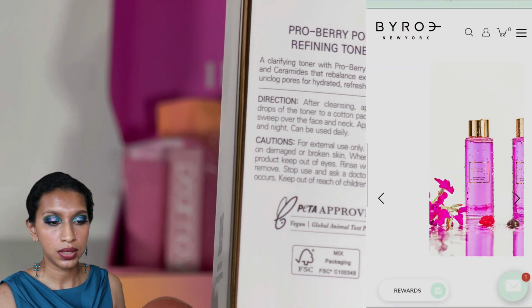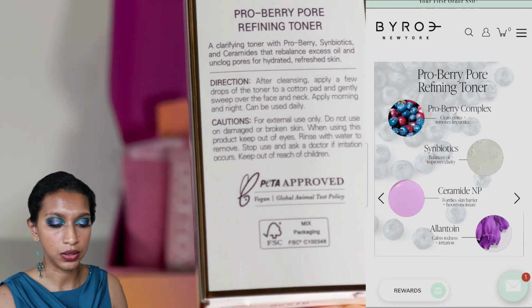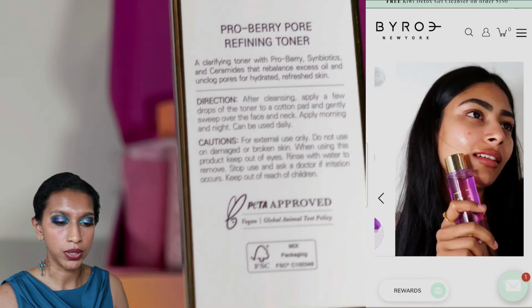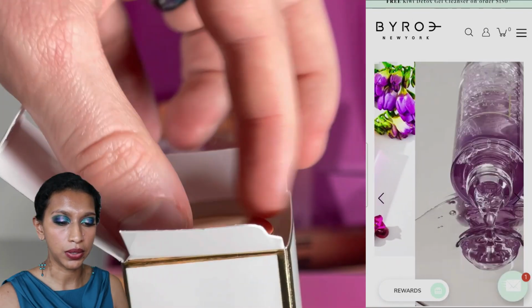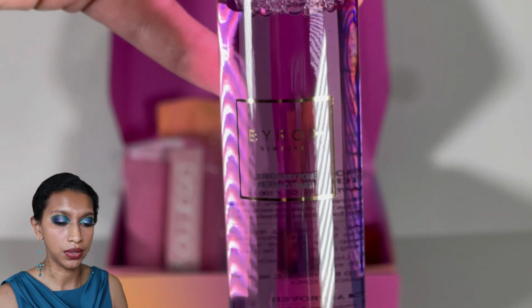So it's got symbiotics, allantoin, quite a few really fascinating ingredients in here. So you've got a pro-berry complex, which clears the pores and removes impurities. Symbiotics, like I said, ceramide and P, that's for the moisture, and the allantoin, which I've never heard of, calms redness and irritation.